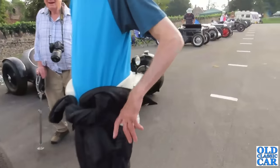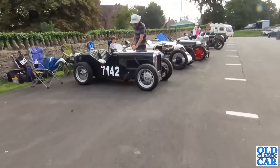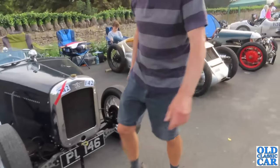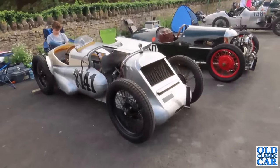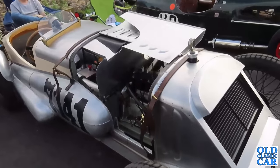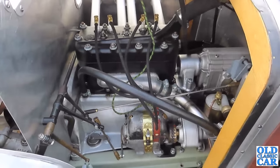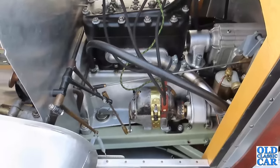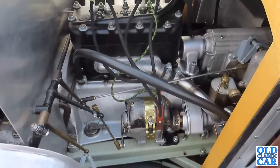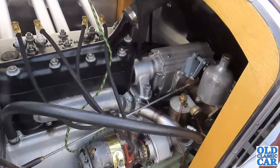Carry on along here, lovely Riley there, Austin 7, 747cc, side valve, 4-cylinder engine. What's this? What's this incredible looking car? Well, it appears to also be based on an Austin 7. There's your magneto down there, that provides your sparks. Supercharger hung off the front.